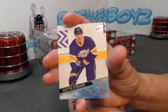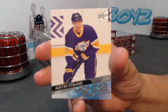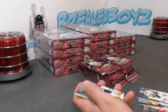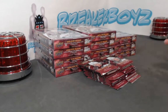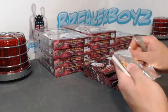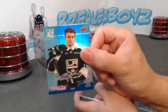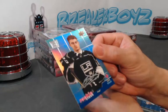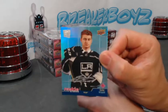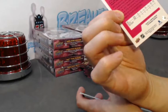Another Young Gun. Now we have Austin Strand, awesome retro jersey of the Kings. Next, we have a rookie class. What is this? The special edition. Gabe Vilardi with the facsimile auto there, not numbered.